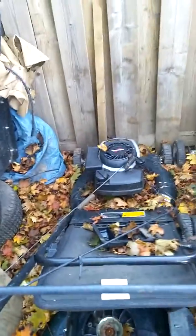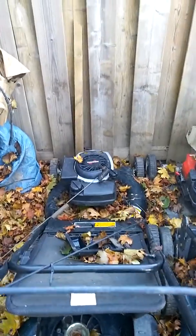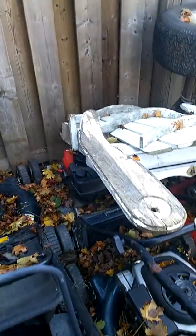This one right there runs. I actually had to pay for it. I paid a little bit for it. It was cheap since it's the end of the season. Needs a carb clean. This one here is most likely going to be for parts. The engine from this one here is probably going to go on this one right here. And that one over there just needs a carb clean.